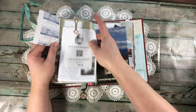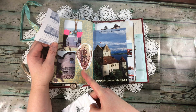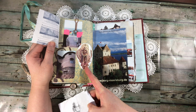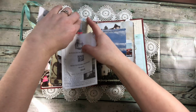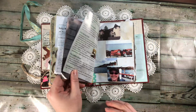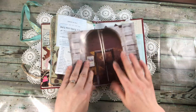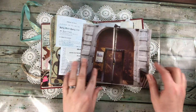Here's some more things. There's so many cool locks and keys that I was taking lots of pictures of, and I couldn't include them all in this book, but I would like to make some sort of montage of them someday. And then this I cut down. It's so neat, but it was too tall for my journal. But I liked how you open the doors.